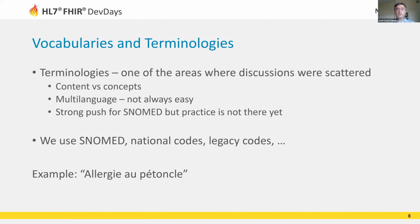So terminologies was one of the areas where discussions were scattered, as I mentioned. So this is something that we had to use some tricks for. Because terminologies, they handle content versus concept. So we can say there's a SNOMED code for one drug, but there is a SNOMED code for the drug itself. I don't know if that's true, but SNOMED is a very rich terminology in that it contains the codes for content and concepts as well. Especially in Belgium, where we have 3 official languages plus English as the working language, at least for some of us. We need to handle multiple languages, and that is not always easy.